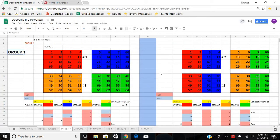Okay, so what you're looking at here is what I call my group 1 numbers. Basically, what I did is I took all the numbers and divided them into 4 different groups, and I put colors to these groups. When the 5 white winning Powerballs come up, I record where they land within these groups down here in the stats. This is for the red area, and of course the blue is for the blue area, and so on here.